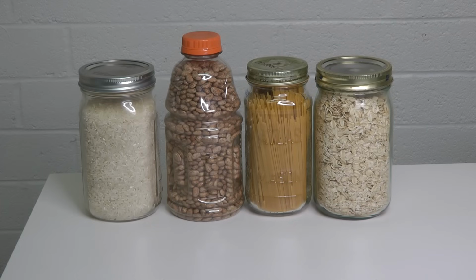None of them are very expensive. You can do it $1 at a time, a package at a time, 1 or 2 cans at a time, and pretty soon you're going to have quite a lot of food in your emergency stockpile.